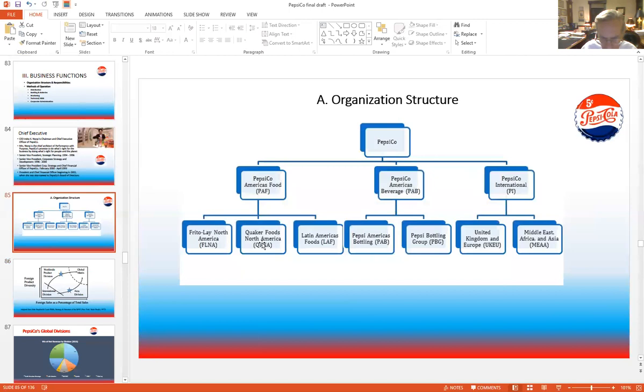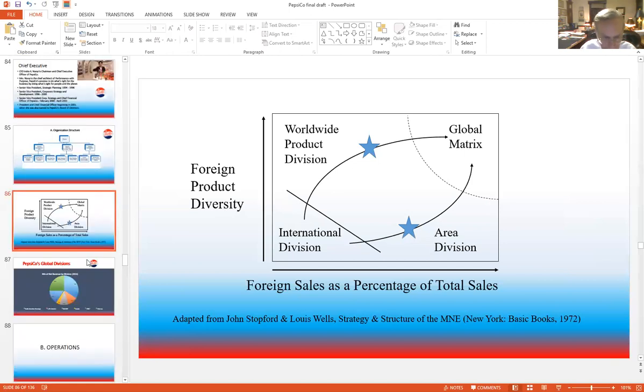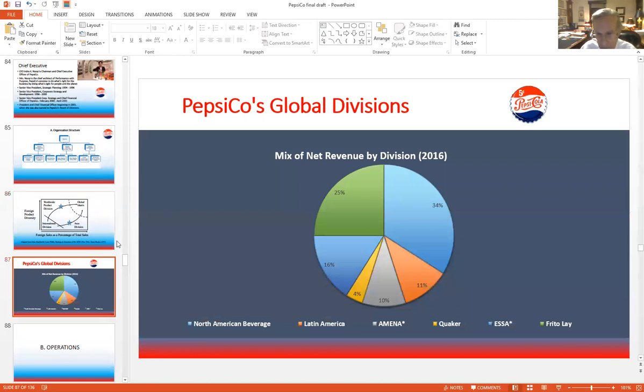Foods North America, Latin American foods. North America for Frito-Lay, North America for Quaker, and Latin American, all the foods. The same approach has been taken for beverages. However, in the rest of the world outside of North America, what we have are strictly regional divisions. So let's look at it again. Those last two over on the right, they're area divisions, aren't they? And in North America, we have a combination, not a matrix, but a combination of product divisions that are then divided regionally. A rather interesting approach, but it works well for PepsiCo.